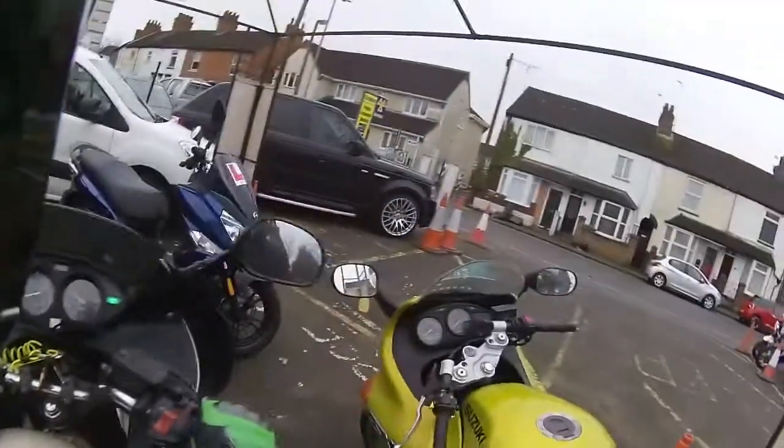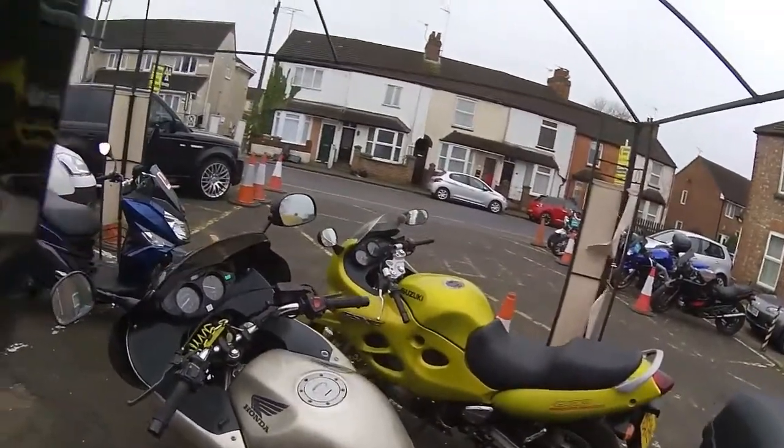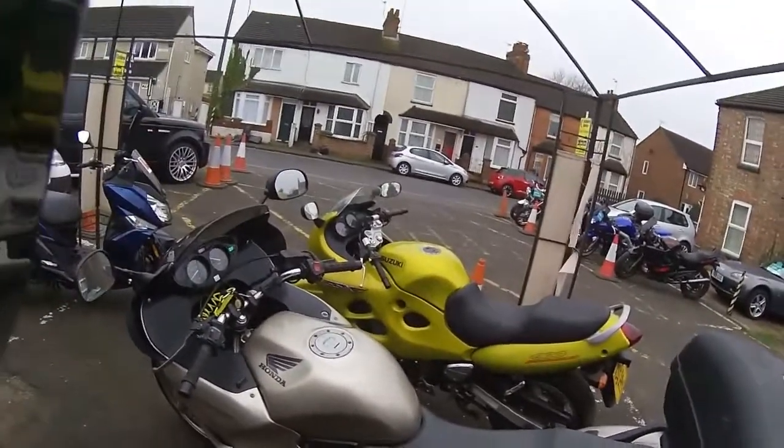Just pop the side stand down on this. Very easy. Just drop the heel down and it's right behind that rear peg. So there she is, nice little Honda. That's been test ridden for a customer, and as you can tell, it runs absolutely sweet now.